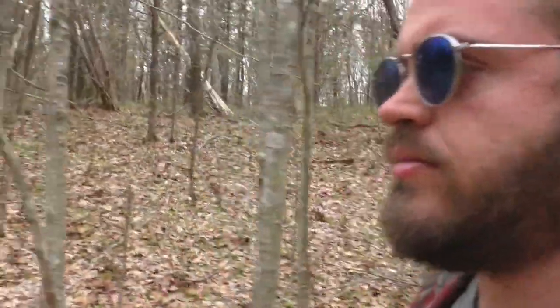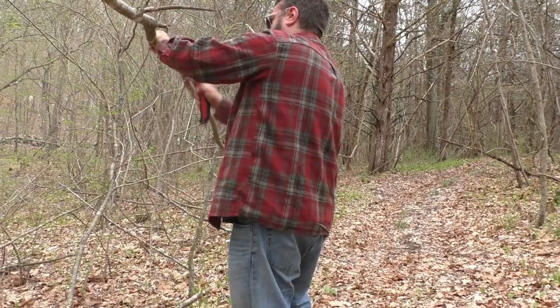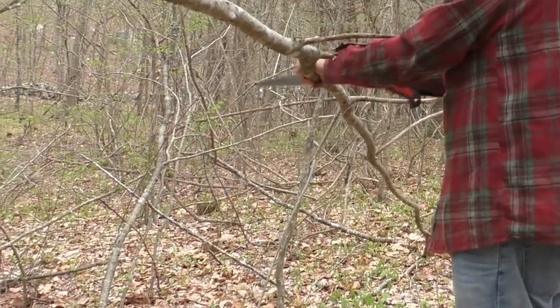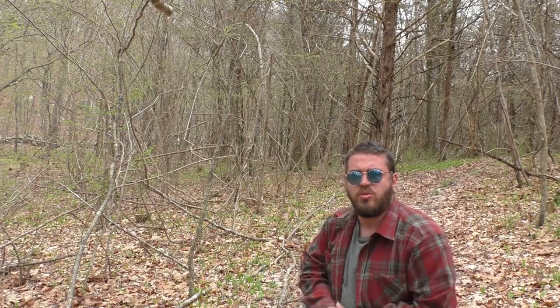Right now we're just not really doing an instructional video at all. We're just exploring a little bit and having some fun and showing you how I do my stone knives. This tree actually looks good. It's falling down, so I'll take off the top where it's more dead. I'm gonna make the handle slightly thicker, just so I have more material to work with.